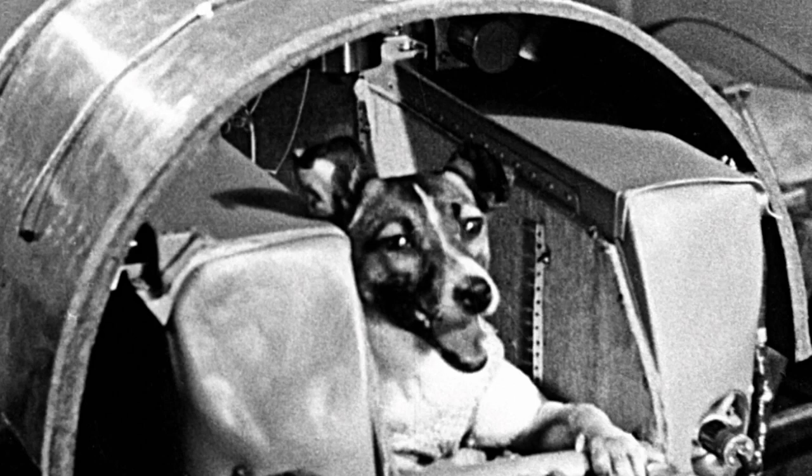Today, we're going to be talking about Sputnik 2. Sputnik 2 was the second spacecraft launched into Earth orbit on the 3rd of November, 1957, and the first to carry a living animal, the Soviet space dog named Laika. Laika didn't survive the orbit. She died a few hours after the launch.